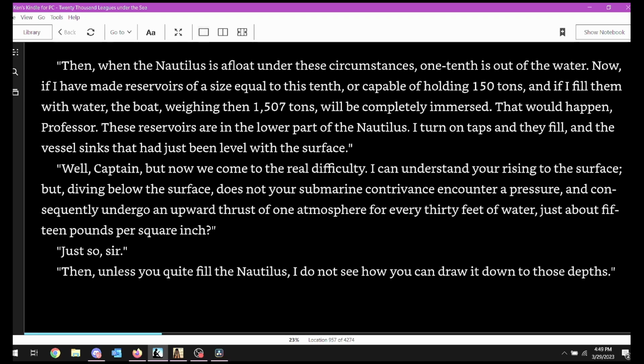Well, Captain, but now we come to the real difficulty. I can understand your rising to the surface, but diving below the surface, does not your submarine contrivance encounter a pressure, and consequently undergo an upward thrust of 1 atmosphere for every 30 feet of water, just about 15 pounds per square inch? Just so, sir. Then, unless you quite fill the Nautilus, I do not see how you can draw it down to those depths.